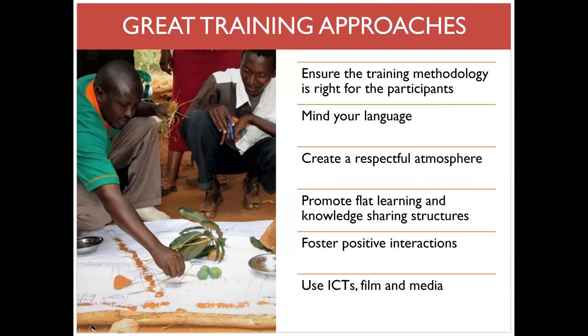Hi, everybody. So as usual, we start with a slide that gives an overview of what the next few ones are about. So the basic principles of great training are that the training methodology is right for the participants. It's not ultimately about what you like, but about what you think the participants will like. So as we discussed last week, make sure you know a lot about your participants before you pick your methodology.